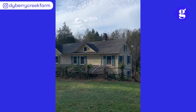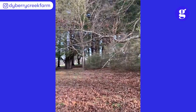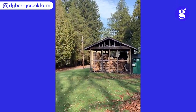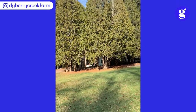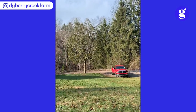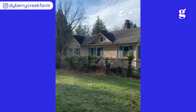Here's our main house, yard. Out there is our orchard. This is the woodshed. Guest house, sugar shack back in there. Pickup truck, necessary. Back to the house.